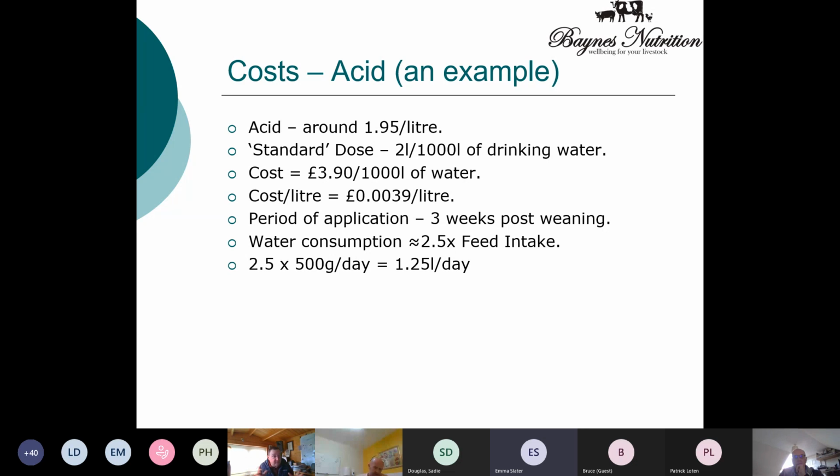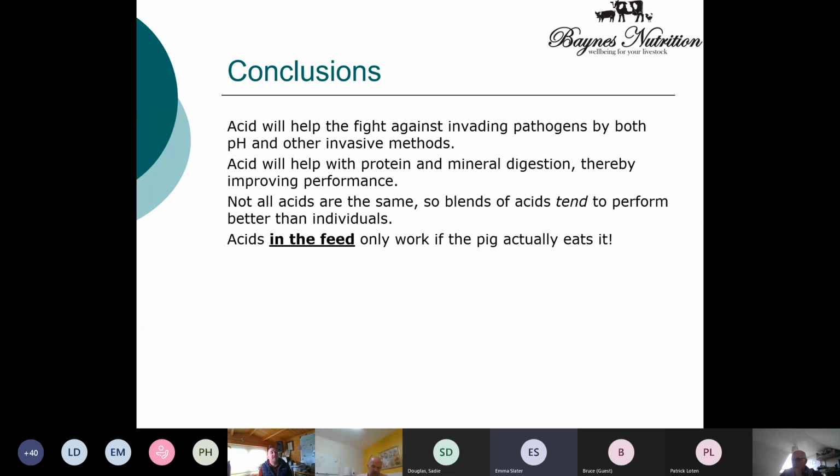2.5, I'm expecting over 3 weeks post-wean 500 grams of feed a day, there or thereabouts. So in terms of average water over those 3 weeks, we're looking at 1.25 litres per pig per day, and that will give us 26.25 litres over that 3-week period, which costs 10p per pig. Now I think at 10p per pig, in terms of the potential that it will then benefit from, is well worth the investment. So, conclusions.